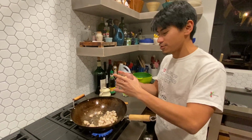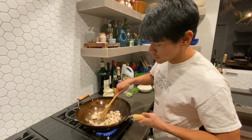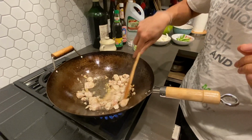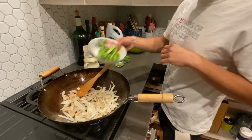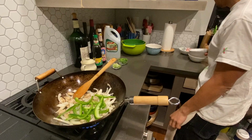It's going to continue to cook as I add more ingredients, so I'm not too concerned about that. So this is grated ginger, about 1.5 tablespoons. Cook it in the heat so that it releases the flavor. I'm just going to switch it around a little bit on its own, and now I'm going to stir it into the chicken. This is about half an onion, and with that, half a bell pepper.